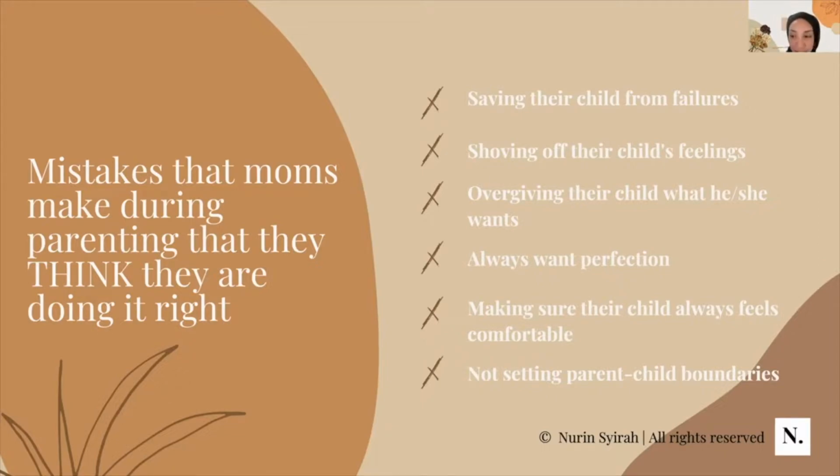Making sure their child always feels comfortable. I have a quote, all right? It's not really a quote, but my belief is, in order for you to grow, you have to be uncomfortable, right? And it applies the same when you are taking care of your child. Your child does not always have to feel comfortable. If they want this food, they have to eat this food for the rest of the year during their lunchtime, right? You don't want that to happen. So instead, you give a variety of foods like greens and some fruits that they have not tried before. Okay, you want to give them the exposure.